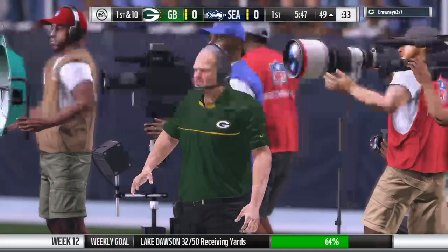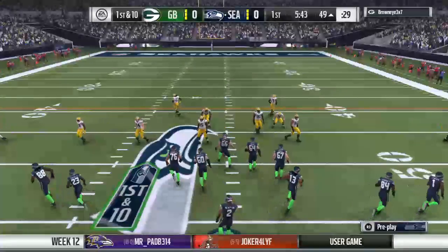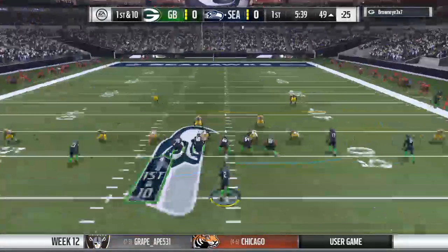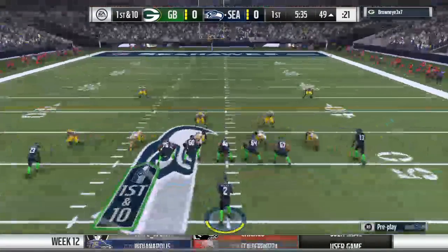It's all about preparation. It's all about planning, and then it's about execution. So they put it all together in practice. Okay, this is what we think we're going to see. This is how they get to it. And then when the game comes, read it and attack it.